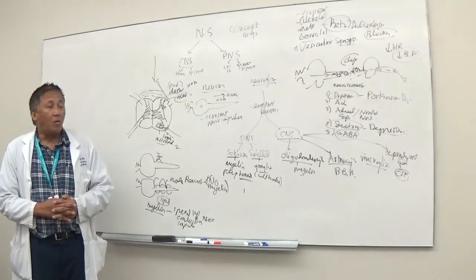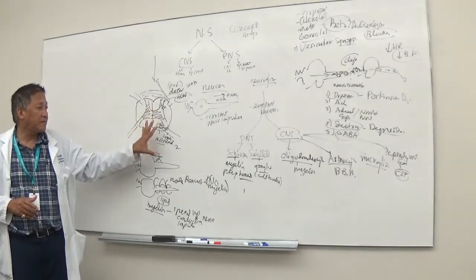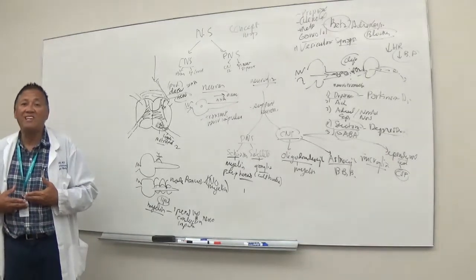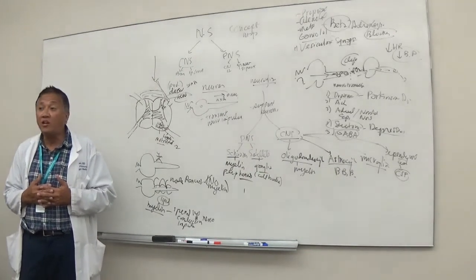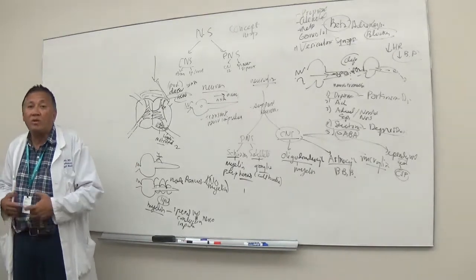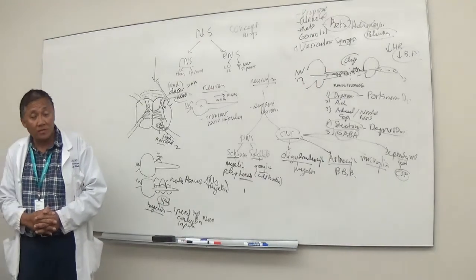Now, the meninges: dura, arachnoid, pia. The spinal cord is shorter than the spinal column, right? So it ends at L1, L2. Now, what do you call the last part of the spinal cord? It's the conus medullaris, or the terminal end, C-O-N-U-S, M-E-D-U-L-L-A-R-I-S. And from there, the lumbar sacral spinal nerves look like the tail of a horse. Cauda equina. That is made up of what? Lumbar sacral spinal nerves.